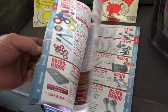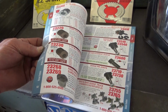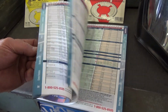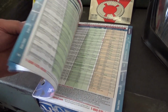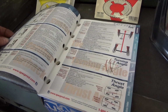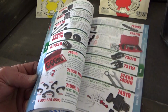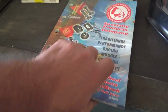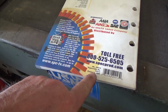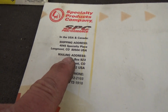So you can see SPC has all sorts of tools, adjustment, modifications, upgraded control arms, upgraded ball joints, and basically a complete library of information. And it also, at spc.com, they have their full catalog, their full online catalog. And I buy a lot of parts from these guys. It's a good company, decent parts. This is an old manual. They're out of Longmont, Colorado.